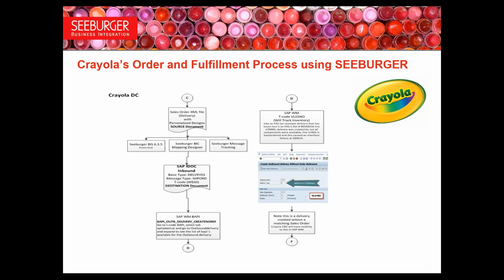And our SEEBURGER translator then translates the delivery information back into the XML format that the originating source order management system requires. And it does happen 24 hours a day. Like I said, there are some gates and stops that go on just to better manage workflow and productivity.